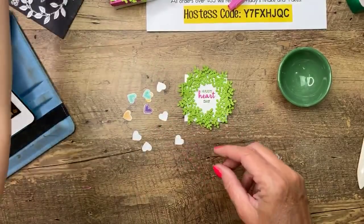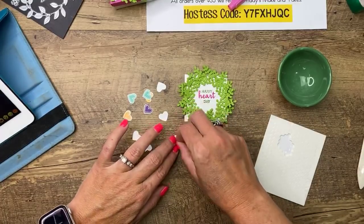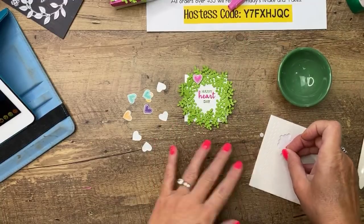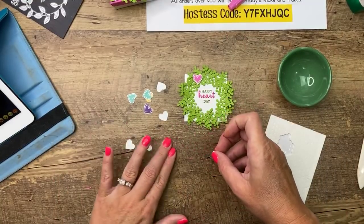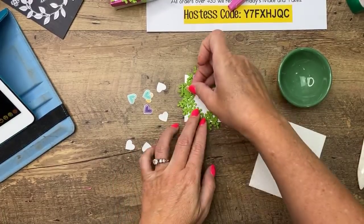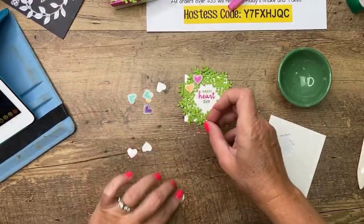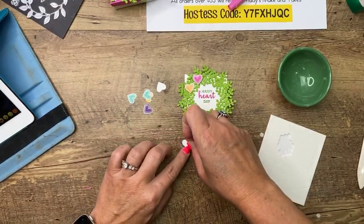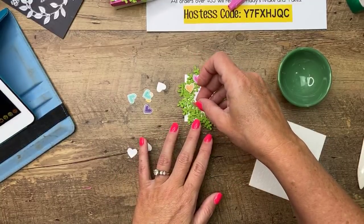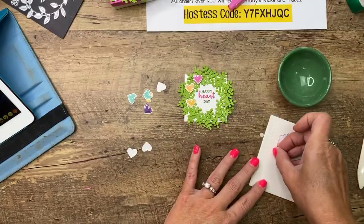All right, now let's get our Many Dimensionals and start putting our little hearts all around. It depends on how close you put your hearts, whether you can get all of them on here or not. The first time I could get all but one. And then today I could only get 8 out of the 10. So with your placement, think about that.